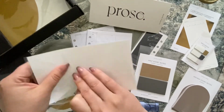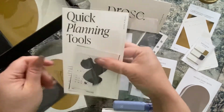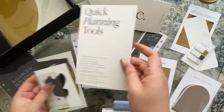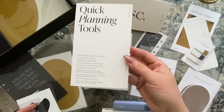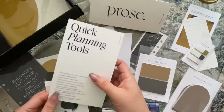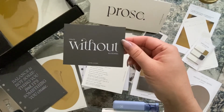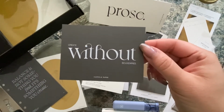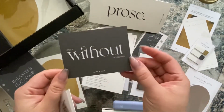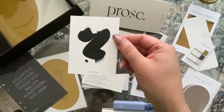The inserts are exactly what I need to start my Personal Wide planner with. I just decided on trying Personal Wide for a while, so I'm glad that I got this first box in the Personal Wide, which is going to be my everyday carry. My A5 is for business, but this is going to give me little hints when I open my Personal Wide. I'll be like, hey, don't forget about your website. Don't forget about the work you're doing. So I really like it.